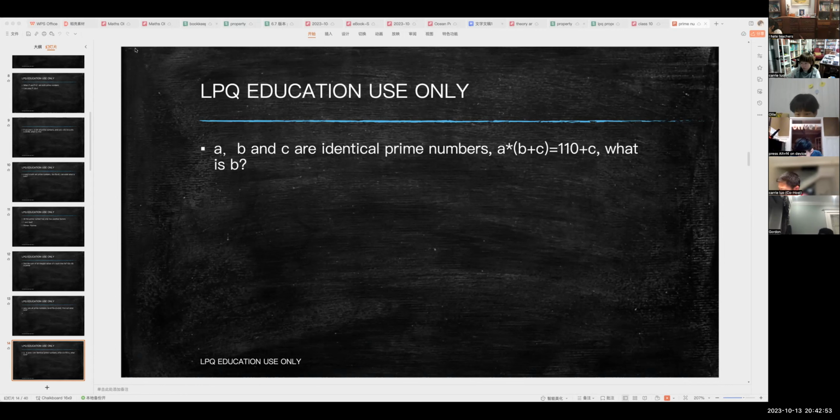Okay, so let's try to do this one together, okay? So if they're not the same, everybody, let's see. This one is an even number. And this one, if it is odd, then even plus odd equals what? Equals odd, right? And if C is an even number, that is impossible, because 110 plus 2 equals 112. So A must be 2 as well. Get it, everybody? Okay, so we cannot have them all be 2, right? It's impossible, correct?